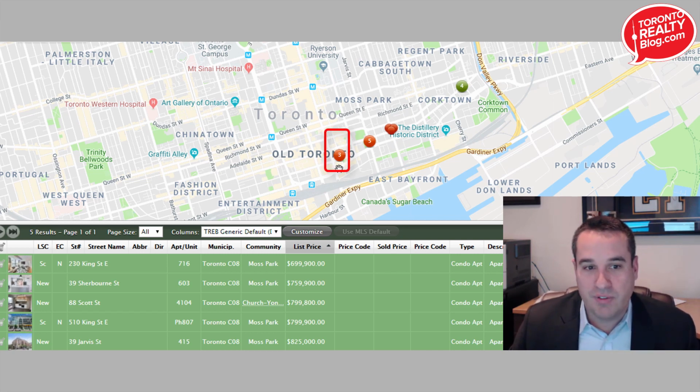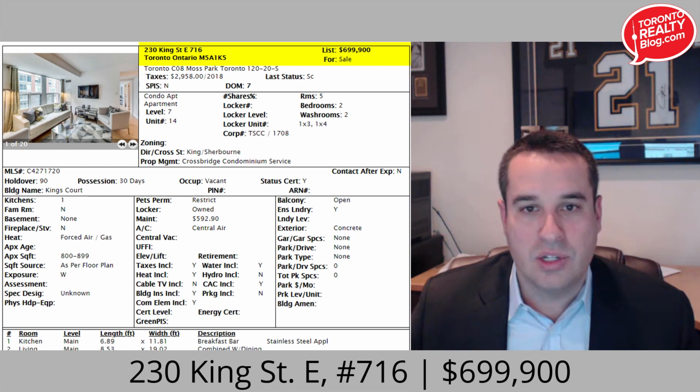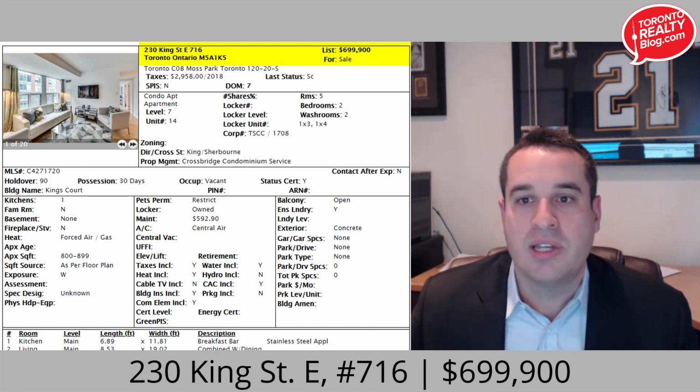One of them over at 88 Scott is the furthest one. This is very close to St. Lawrence Market. And then we've got one in Corktown. So what the heck? Let's just go right into it. Okay, 230 King Street East, Unit 716.